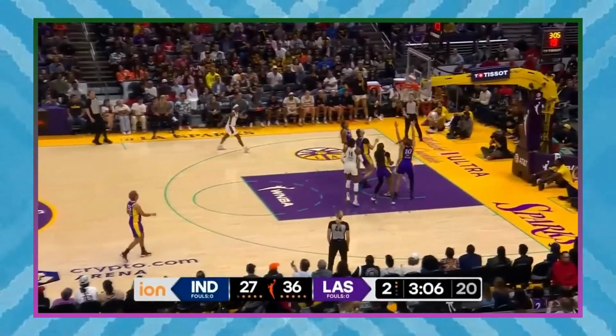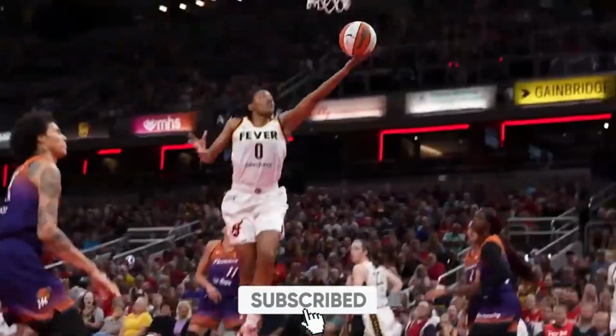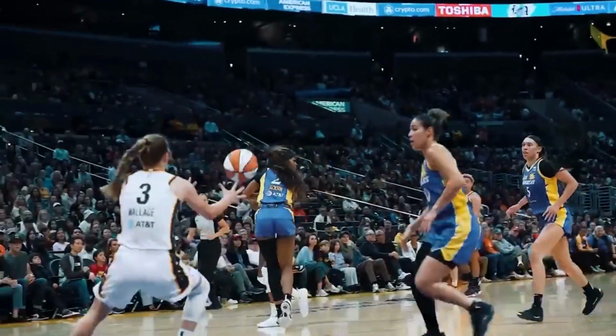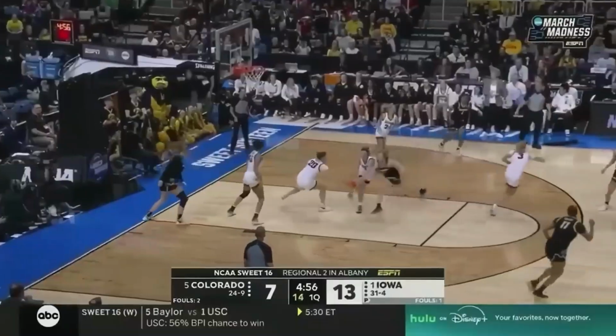What a pass! CC once again puts her elite vision and pinpoint playmaking on full display, zipping the rock from point A to point B in the blink of an eye. But this isn't just a one-time thing. Caitlin has been dropping dimes like this since day one at Iowa. Just take a look at this play right here.